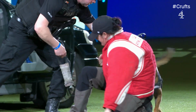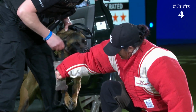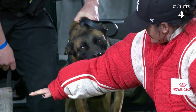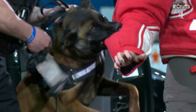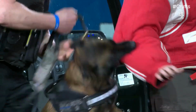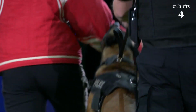Honestly, Royal Canin have done our legs today. They've given us these brand new suits and our dogs don't like to let go of them. This is PD Pancho. So these bite suits are genuinely the biggest thing that our dogs have got, so it's a fantastic reward for them.